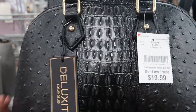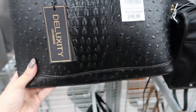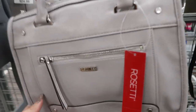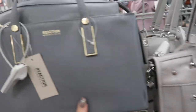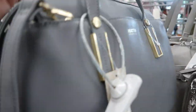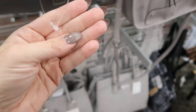Here's an Ostrich Alma style arm bag. It's by the brand Deluxity, $19.99. And it does have feet on it. This one is $22.99. Kenneth Cole Reaction, $79.99. It was retail. I don't see a price for this one. I think it got taken off. But I really like that one.